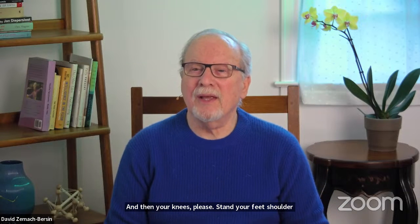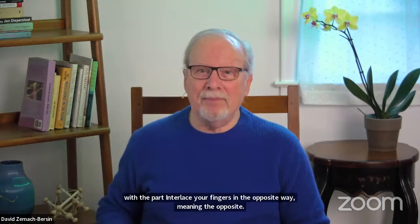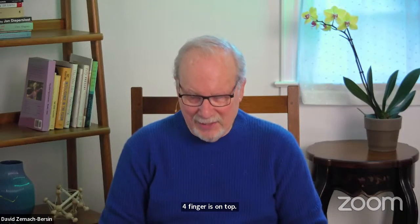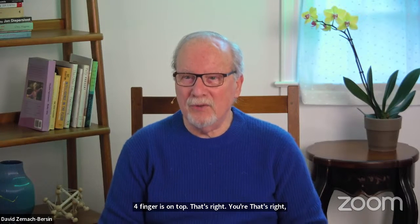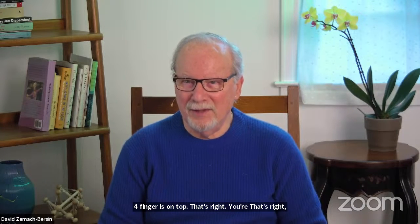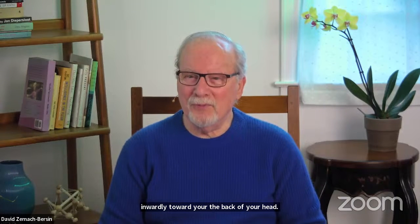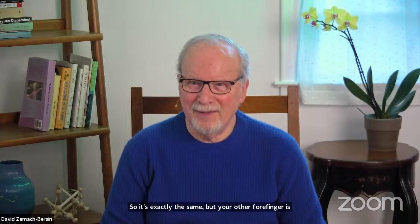Interlace your fingers in the opposite way, meaning the opposite forefinger is on top. That's right. Not in such a way that your fingers are turned inwardly toward the back of your head. So it's exactly the same, but your other forefinger is on top. And bring your hands behind your head.